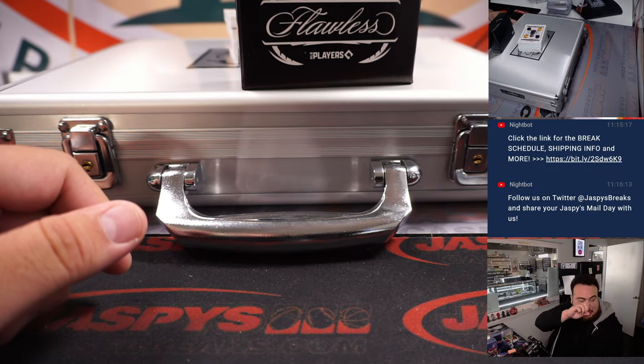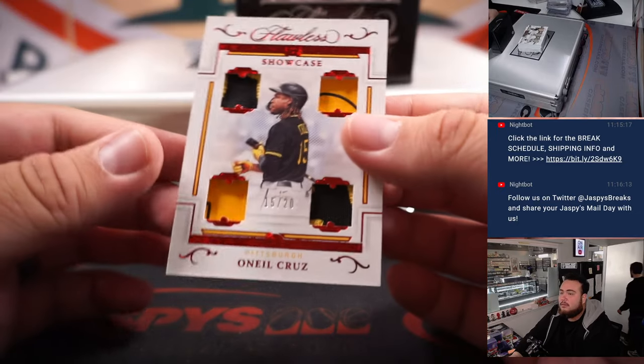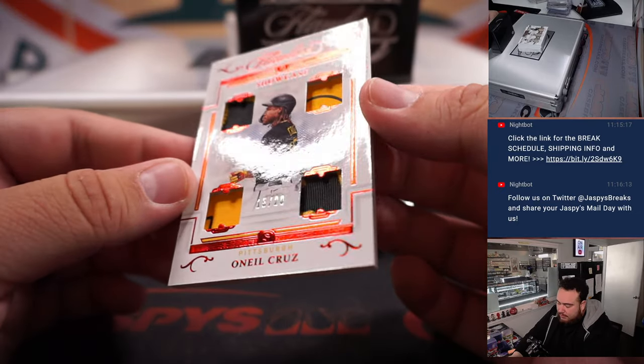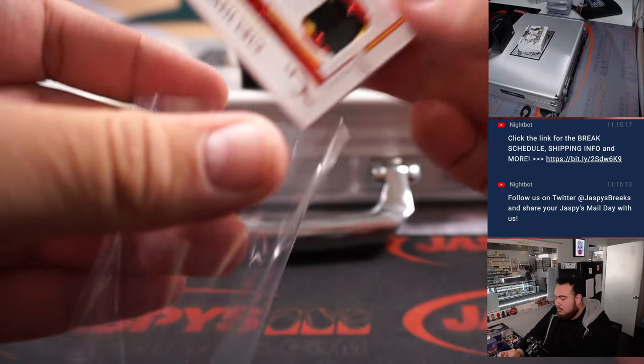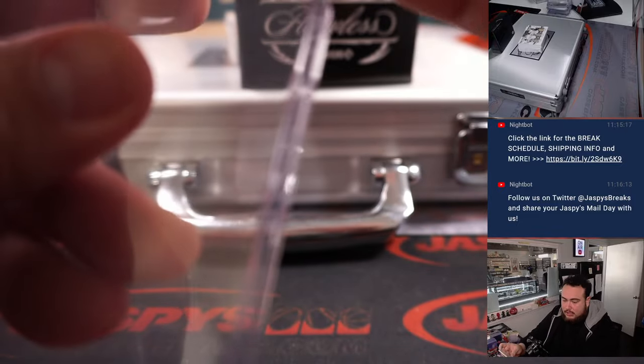Michael's using it. But they should have got a new one already shipped in. I don't know if you want to ask Aaron. Because he should have a new one by now. O'Neal Cruz. 15 out of 20. Nice little showcase relics. That is Pirates going to Michael.